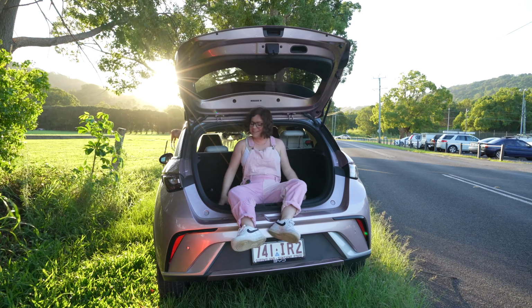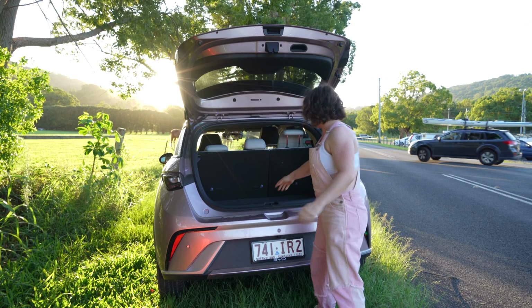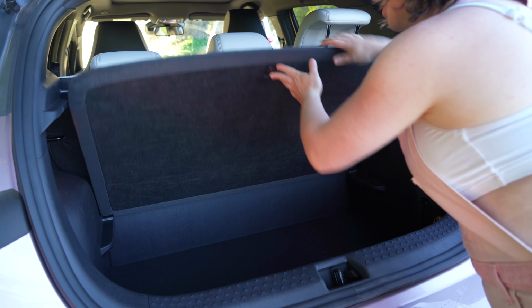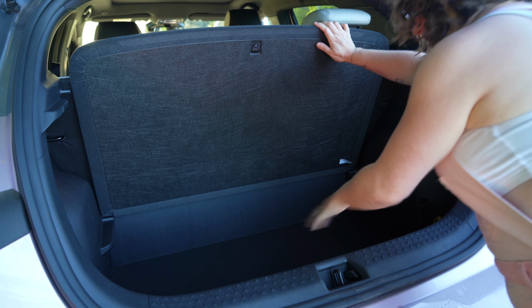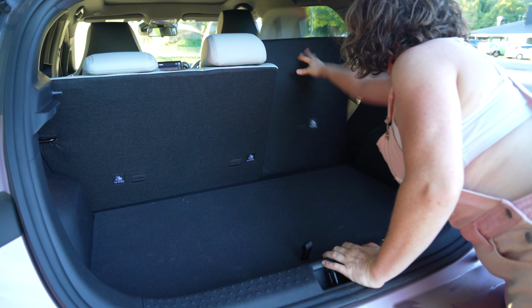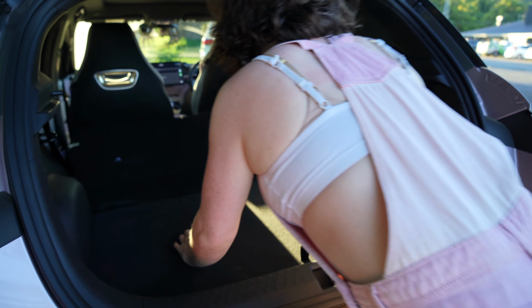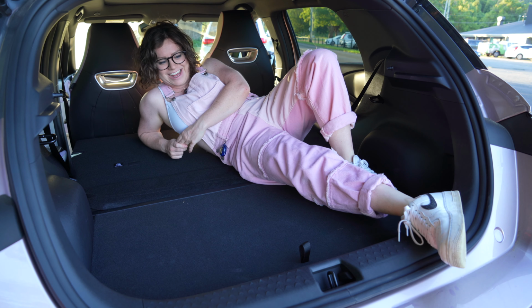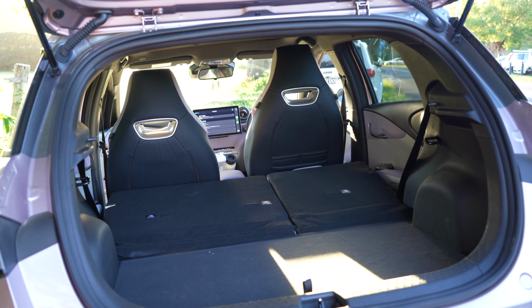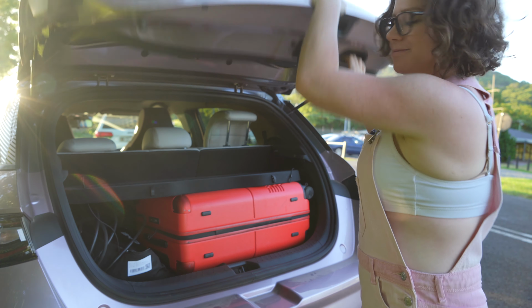Oh jeez, it's not too bad. Interestingly, there's room under here. Like it's really deep. I'm not sure why they didn't just go with that, but hey, that works. That gives you a lot of extra storage down there. There we go. How's that? Not bad. Doesn't have an electric closey thing, but that's all right.